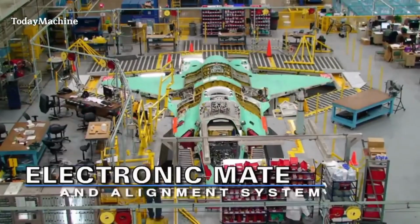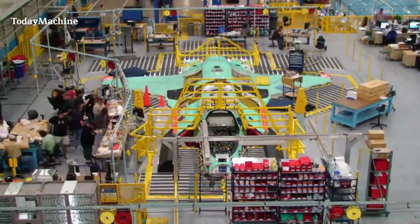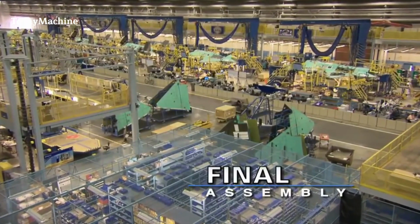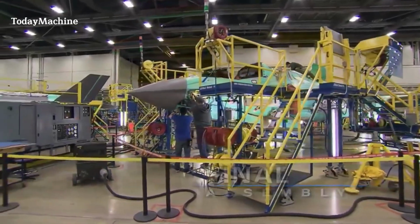Once the major components, including the forward fuselage and wings, are complete, the electronic mate and alignment system come into play. This system ensures that the electrical and avionics systems within the aircraft are properly integrated and aligned.